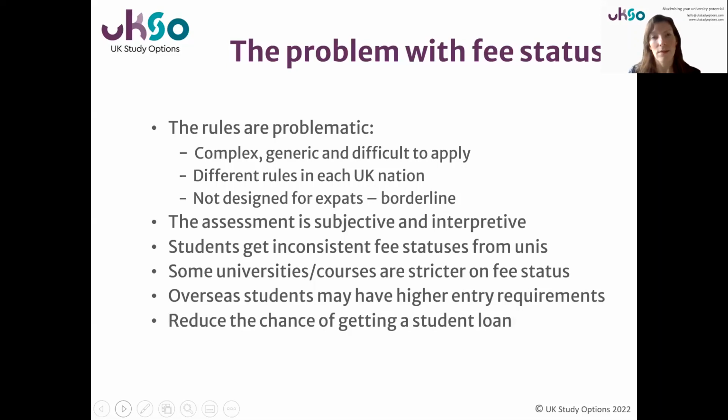Additionally to all of this, the student loan, which, as I said, is a separate application, means students will undergo another fee status assessment. Again, even if you are a British citizen, you may be rejected for a student loan, and therefore your opportunity to have your education funded will be closed to you. And this, again, is purely based on your fee status and whether you are perceived to meet that eligibility criteria.